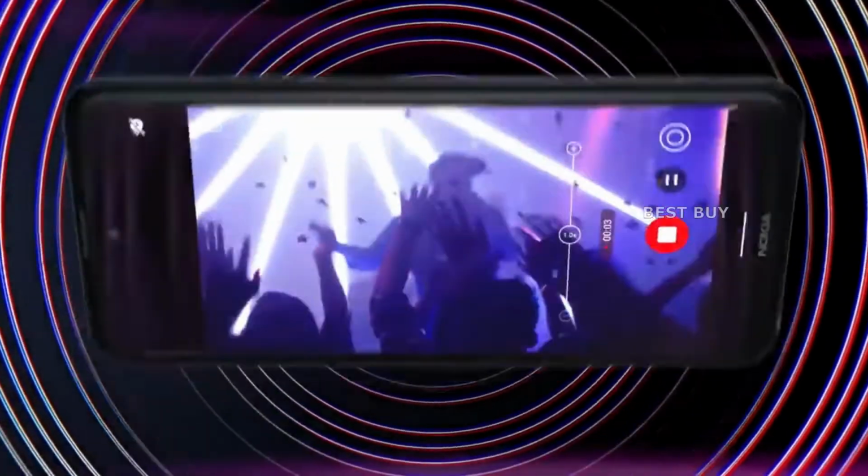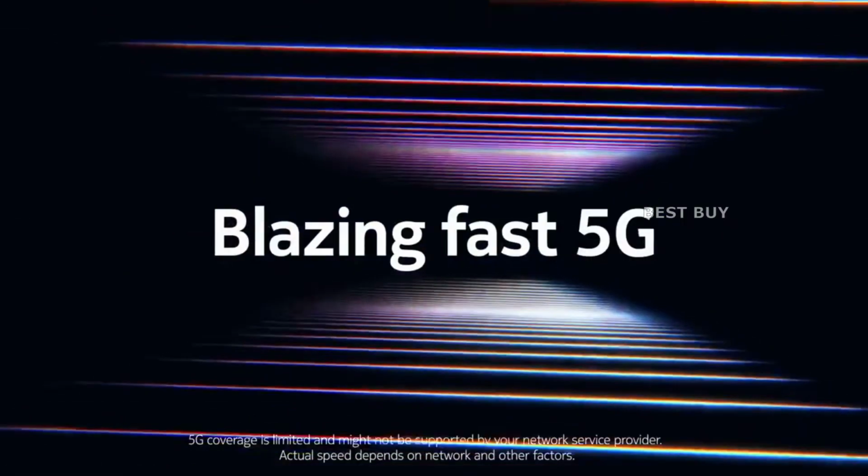The Nokia X100, on the other hand, is a good mobile phone.